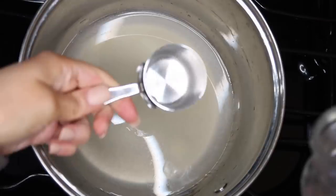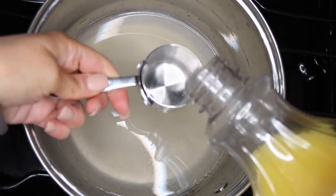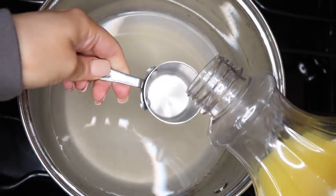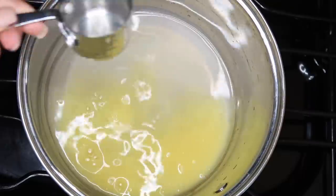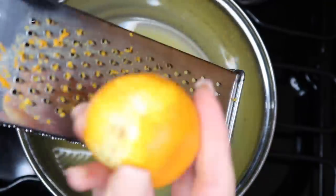Next, you'll add in your orange juice, your liquid aminos, which is kind of like soy sauce. It tastes pretty much the same. You can definitely use soy sauce. And then I just used a little cutie orange to get my orange zest. And you could use about 1/2 of a larger orange if that's what you have on hand.